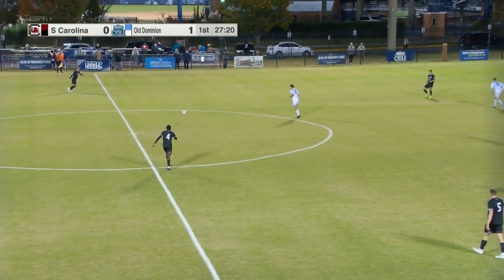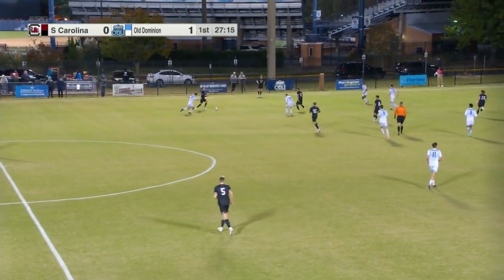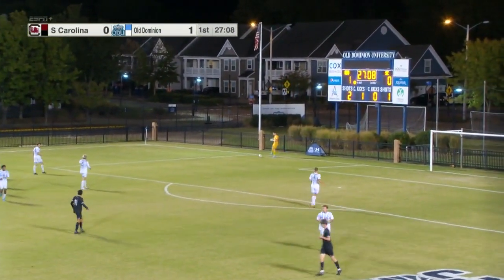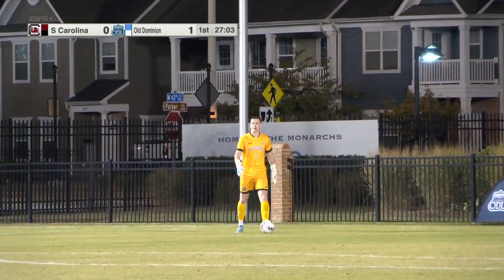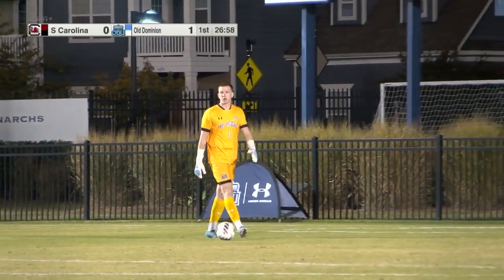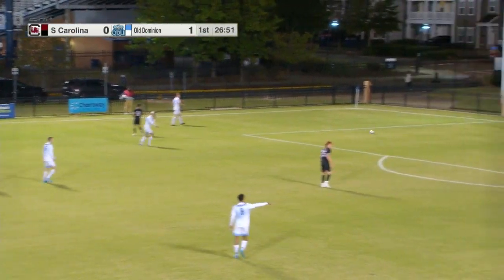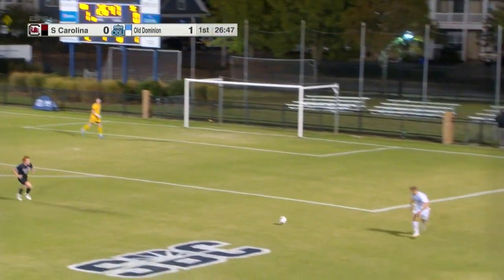St. Juice, yep, they're going to rotate it back to the other side, and here's Crane. Crane feeding it through, trying to get it to Luckhurst, but no luck there. Miscommunication. 27 minutes left in the half. This will be a goal kick. Not a goal kick. Check that. Statham stopped it. I thought it rolled all the way through.